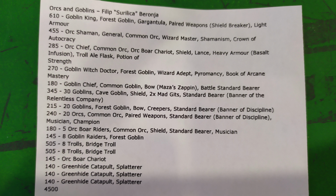Then he has a Wither Master of Shamanism. Okay, so he has the 5d6 of strength 1 for my horrors, and then he's going to take the Totemic Beast. And then with the Goblin Witch Doctor, is a Wither Adept of Pyromancy with the Book of Arcane Mastery. So he's going to hit me so hard in the magic phase, because 5d6 Totemic Beast and the +1 to wound, and the 2d6 Fireball. So he has a really good magic.